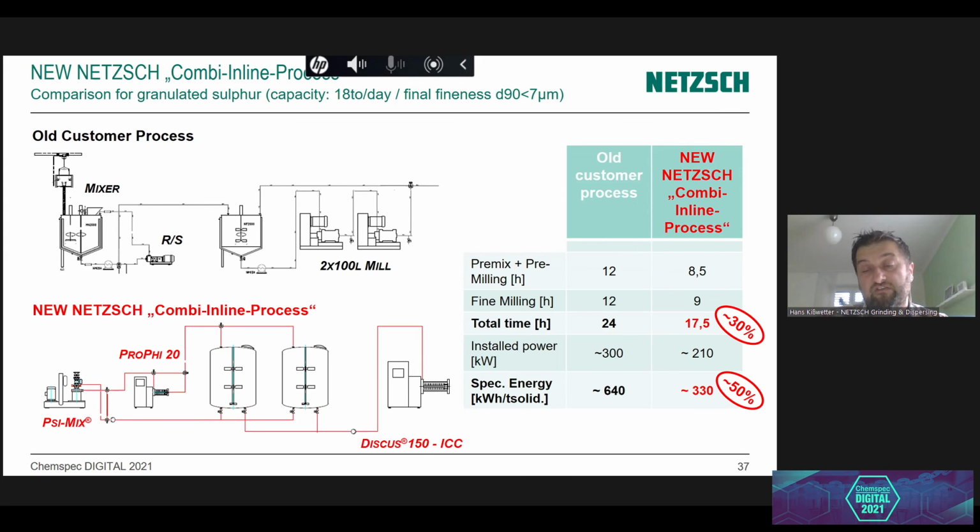The installed power is very high. You have a lot of equipment. You need a lot of power for each single piece of equipment, so that at the end, specific energy input is also very high. By all our optimizations with the premix stage and with the Bimix Profi and the new mill design, you see the difference: comparing this process, we can finally save time and also specific energy, and have at the end at least the same product quality. So these are very impressive numbers.